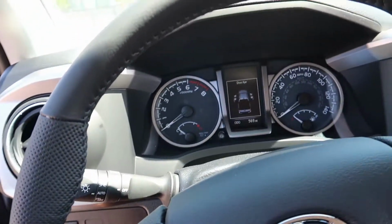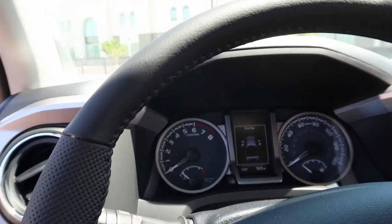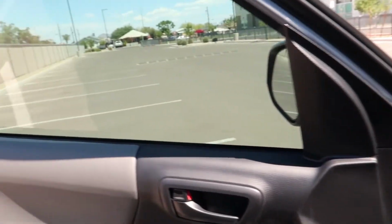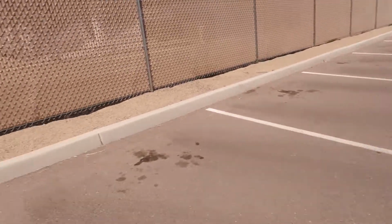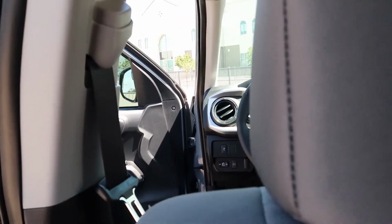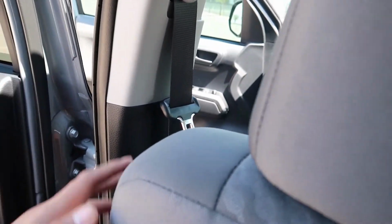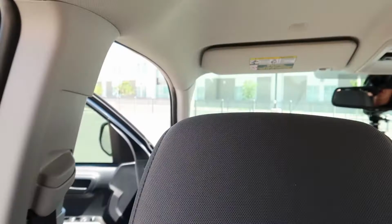I got it set. So I got the front driver's seat set the way I sit. Let's see how much room there is in the back. Oh, pretty good. It's pretty good. Decent room. Sit a little higher up here.